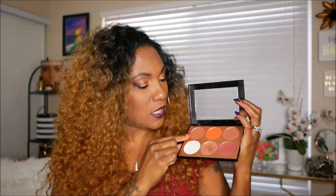There's no mirror in this palette, so if that bothers you, then you might not like it. I don't care about mirrors, so it doesn't bother me. But this shade up here is actually a very nice contour for me. It doesn't look super dark, but it's a dark blush shade. And so I can use this if I just want a slight contour on my face along with a blush. I can use that as a two-in-one. This blush shade down here is very, very pretty. I actually have it on today and it's very subtle. It has a nice color to it, but it is very, very subtle, so it doesn't overpower and just go pow, you know.